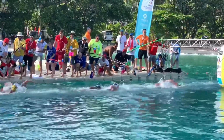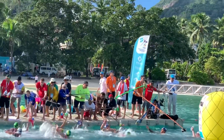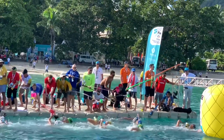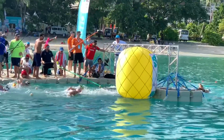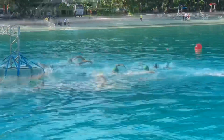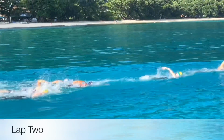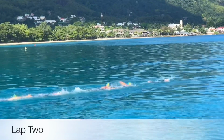And through they go. And they're through. There's quite a long line as they go through that turning gate.